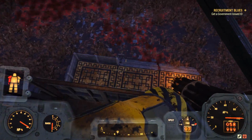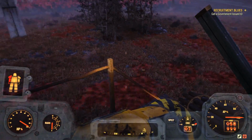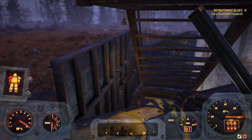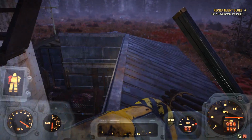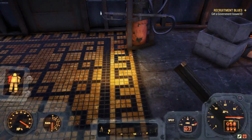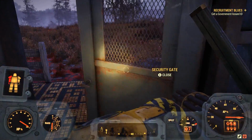Now as I said, these could be very effective against higher level beasts or any sort of super mutants, but bear in mind the walls don't actually last that long, so don't think you're super safe by having the metal walls. If you don't know how to get the metal walls, I've got a video on that. I got them from a vendor myself, along with the brick walls and the security doors as well.